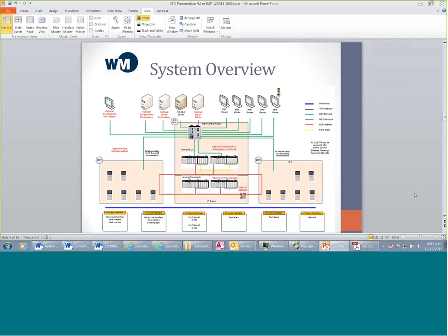There's a little bit of an overview display that kind of shows down here the various process areas. This equipment here was actually all mounted in one motor control center section. And then this shows the various servers and HMIs that were provided.